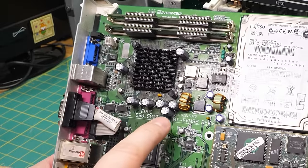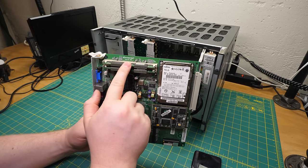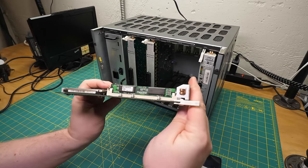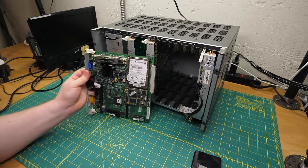You got your crystal here, you got your VRMs, obviously. And then up here, you've got your RAM. This is a 72-pin SIM memory. And something interesting about that is that it's actually labeled. It says that it's 8 megs of 72-pin EDO RAM. Now, why is that remarkable?